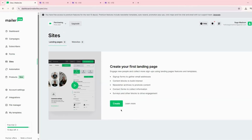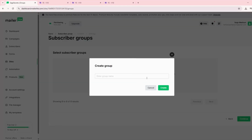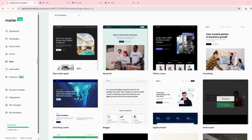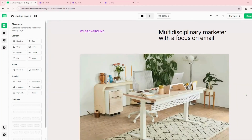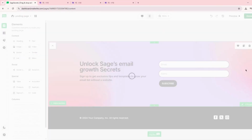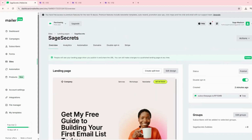I just opened MailerLite and created a quick landing page. You can see how simple it is. Headline, email form, done. This link is now ready to share with anyone. No website or tech setup required.